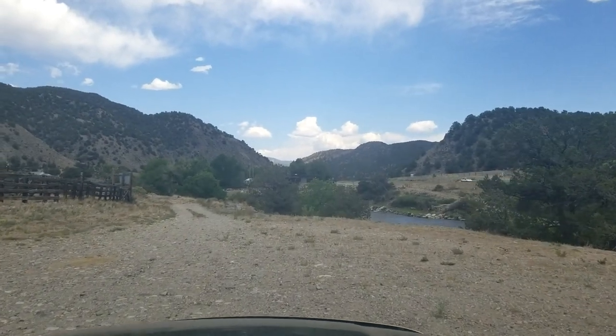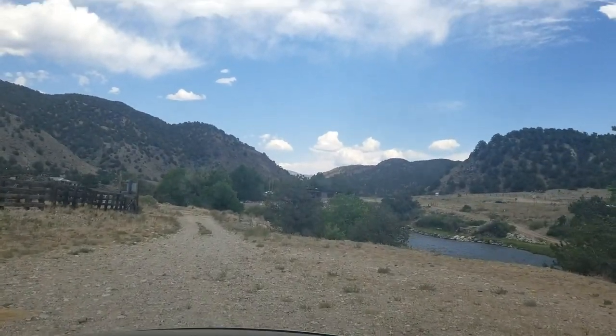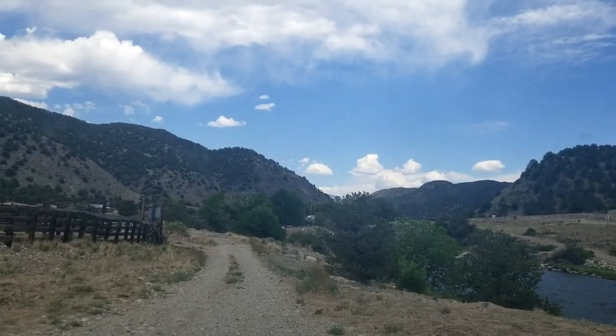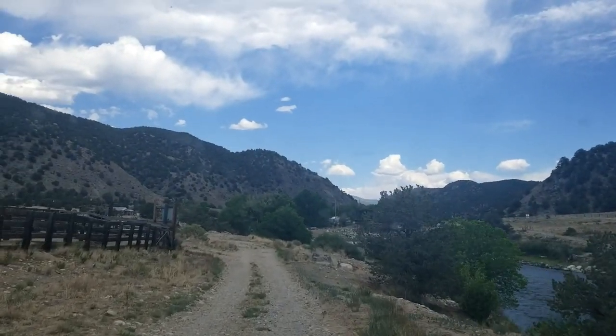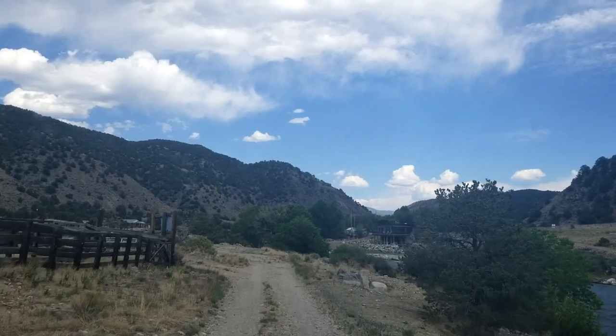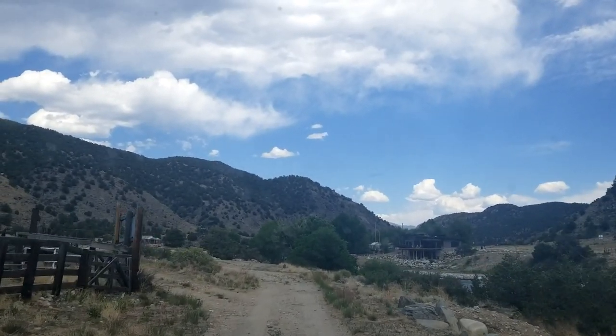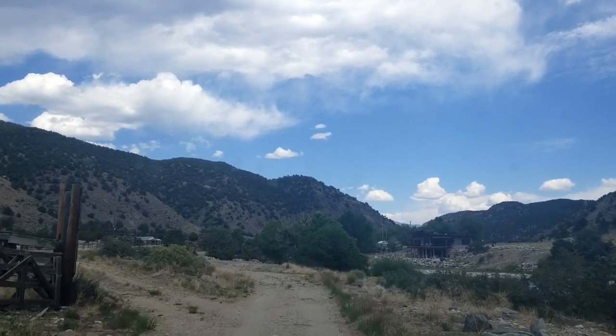Hey. Oh, this is where everybody's down here. This is how they got down here. See, I didn't see this road yesterday. I'm guessing. Oh, there are cows down. You're guessing? What do you mean? Oh, I thought he said on this side of the road. There's cows over here.